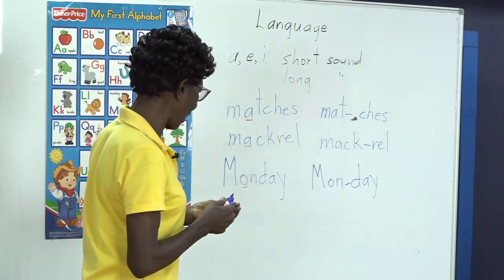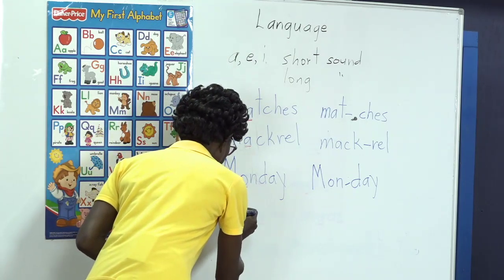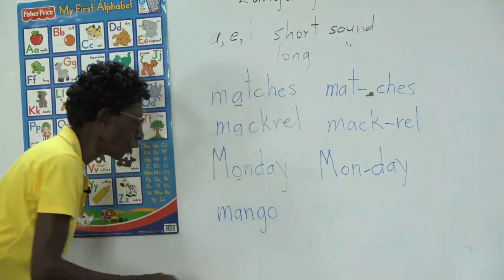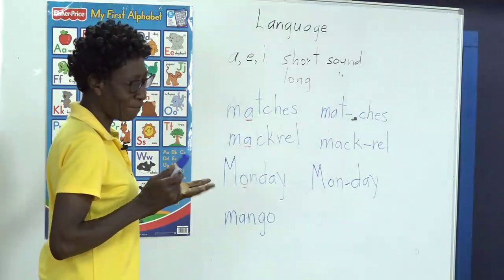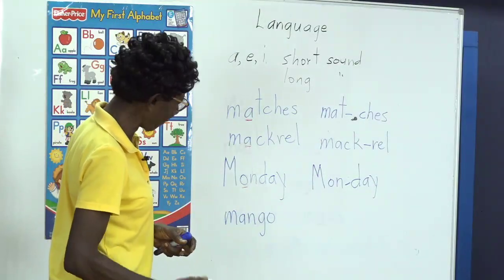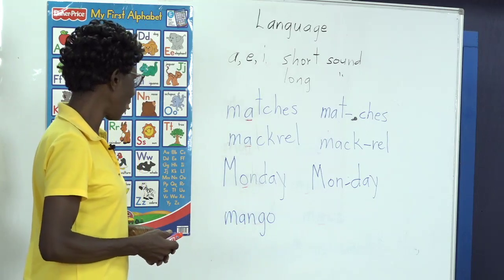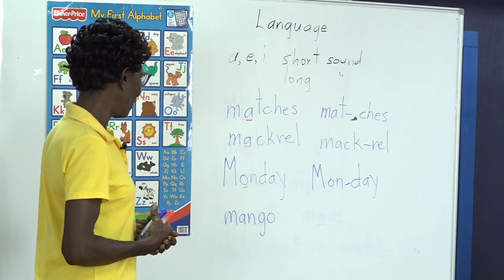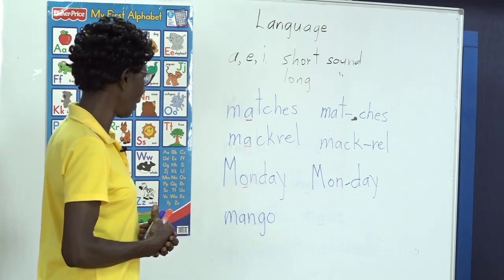Oh, this is something that everybody knows. Everybody knows this one. And it's one of some people's favorite fruit, for many people like myself. I love mango. All right. How many parts do we hear there? Man and go.